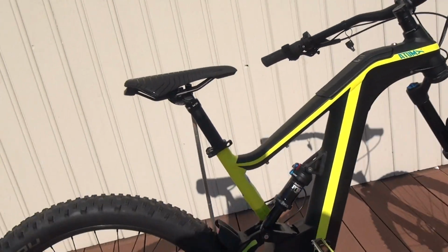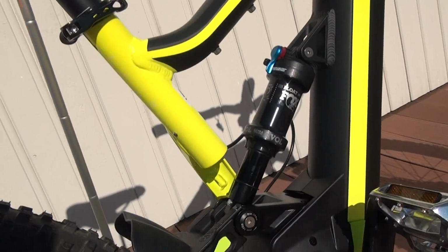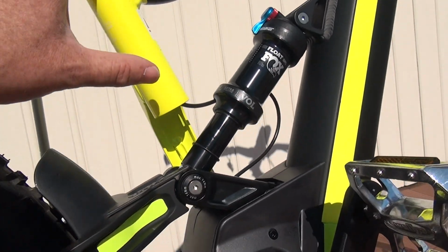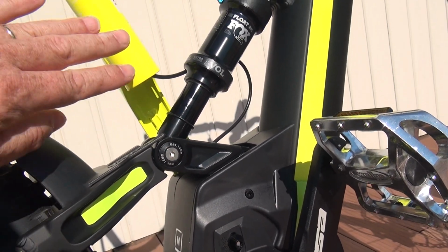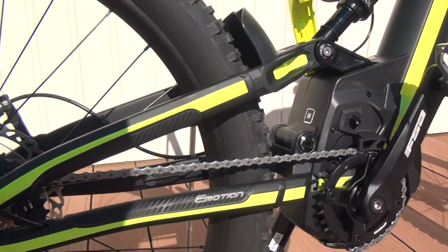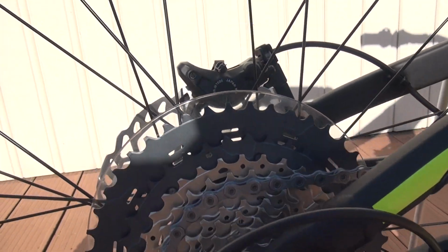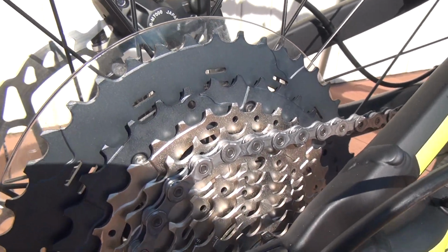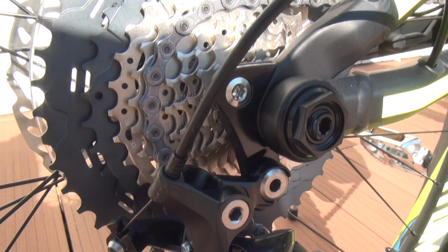It has the split pivot system arranged like the seat post. It's stopping here. It's quite stiff and good system. Here you have the 11 gears, and it really has the ability to climb.